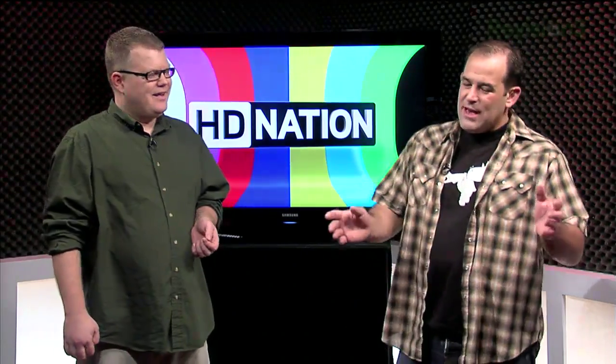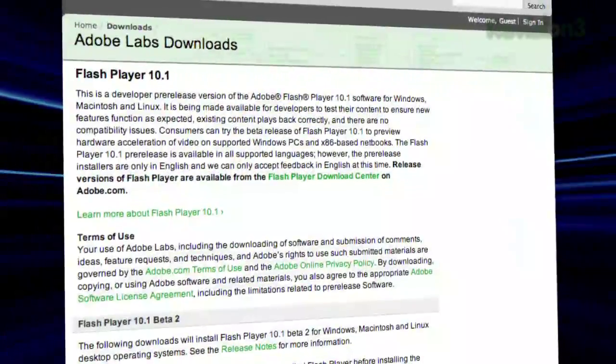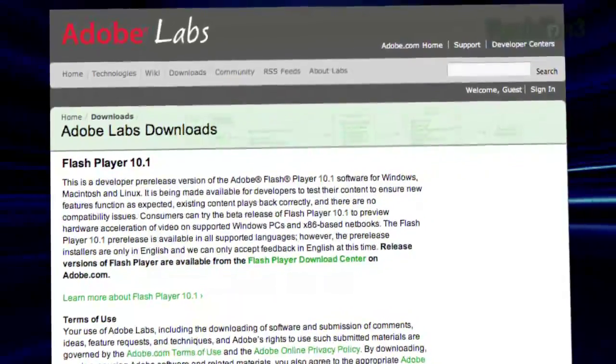There's better things for your CPU to be used for at this point than decoding video. Why not lay that off to the GPU? Definitely. NVIDIA, ATI, I don't care. Just lay it off to the GPU. The big trick, though, is that you have to install the 10.1 beta. And yes, it's beta. Version 2, I believe, is out now of the Flash 10.1 file. And you basically just do a search for Adobe Flash Beta, and it'll take you right to the link you need. And cross your fingers, install.